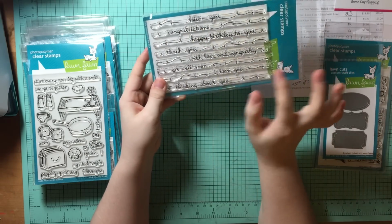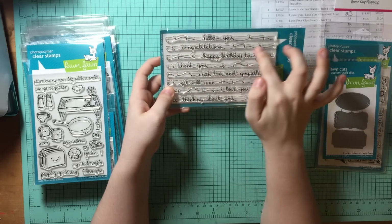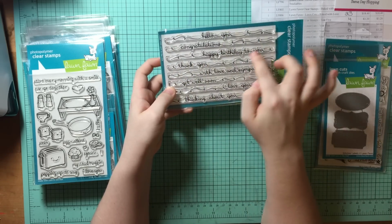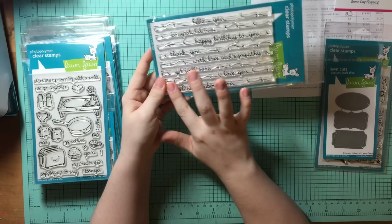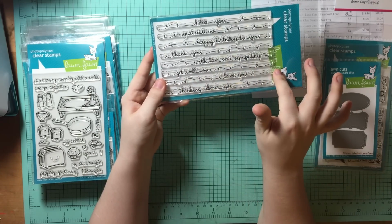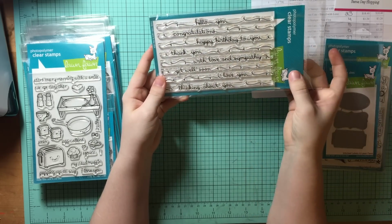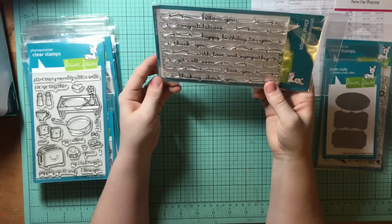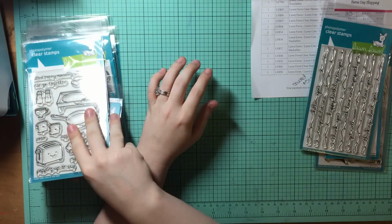But basically they showed how they were able to maneuver their stamp and curve it around whatever image they have. So not only would these look nice on the bottom of a card, you can also curve them a little bit to go really nicely with your card. So I'm excited to be able to use those.